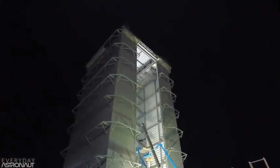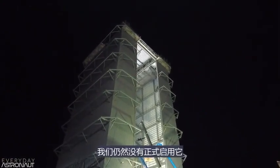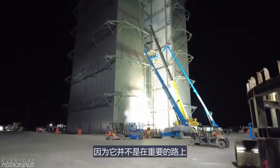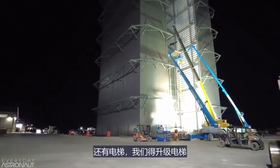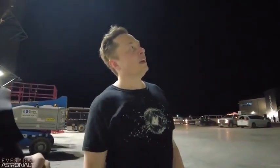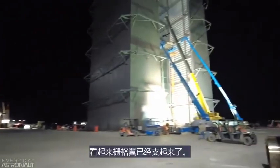So do you have a name for the high bay yet? No, we've bounced around different names. We still haven't really made much use of it because it wasn't critical path, so it's kind of just sat there. And we need to upgrade the elevator because we have a construction elevator. So we don't yet have a name, nor have we used it, but we're making good progress installing the grid fins. Yeah, let's get the grid fins up.